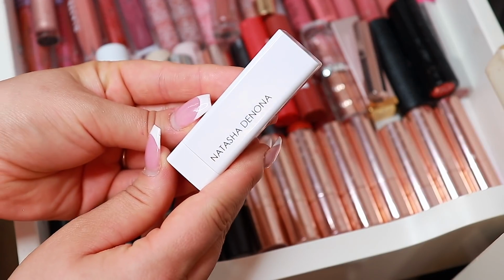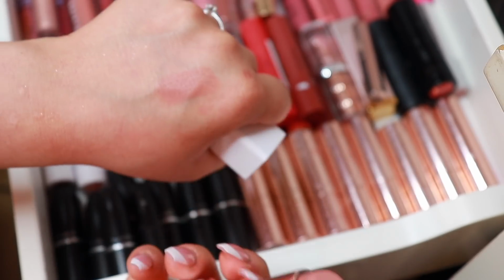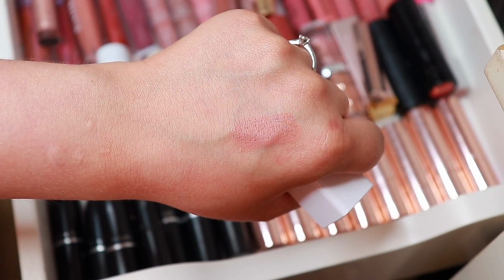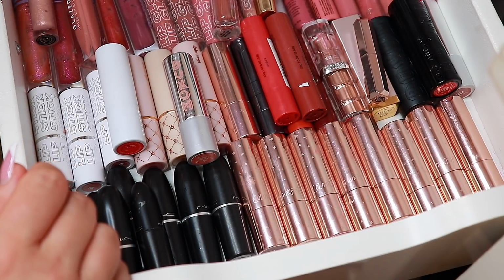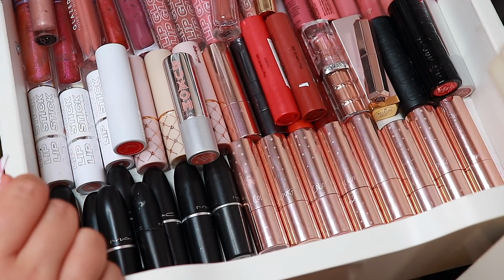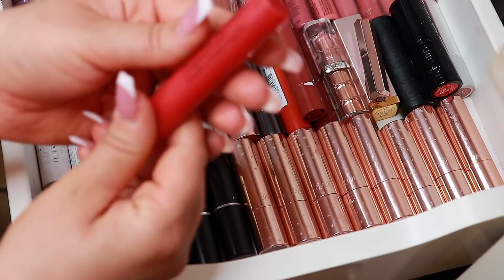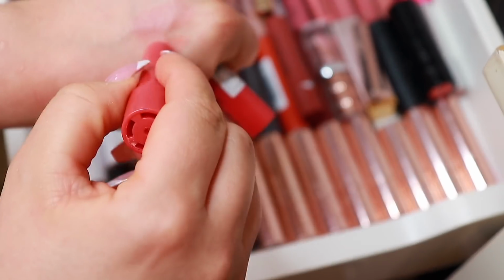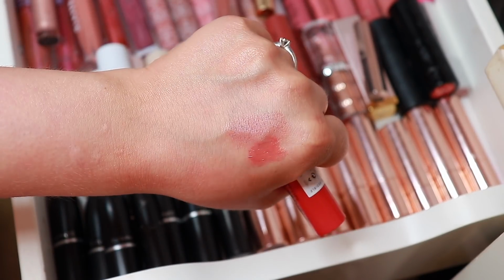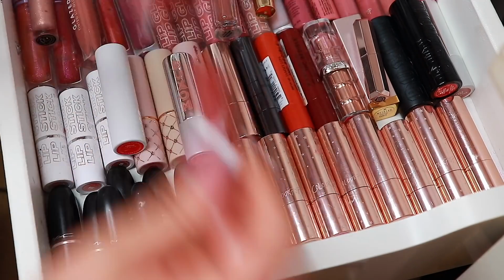But I do want to pull in this one. This is the Natasha Denona I Need a Nude lipstick. I bought the shade Beatrice. We'll swatch it right here. I also bought the Charlotte Tilbury lipstick in the shade Kim KW, and I will put that one in here as well, but I think it's in my purse or something. And then I kind of want to stick to this incredible one because it's just so glossy and pretty, and I think it's gonna be immaculate during the summer. Here I go again with the immaculate.